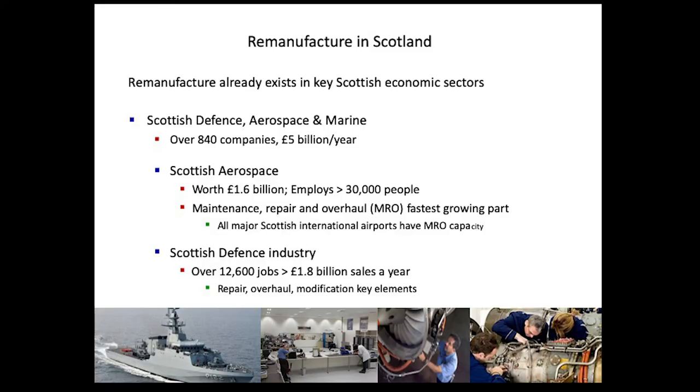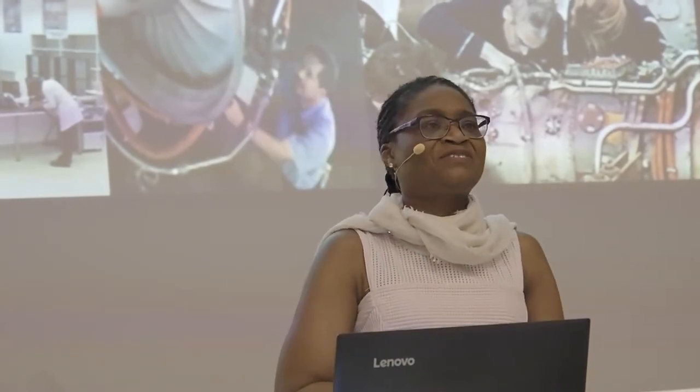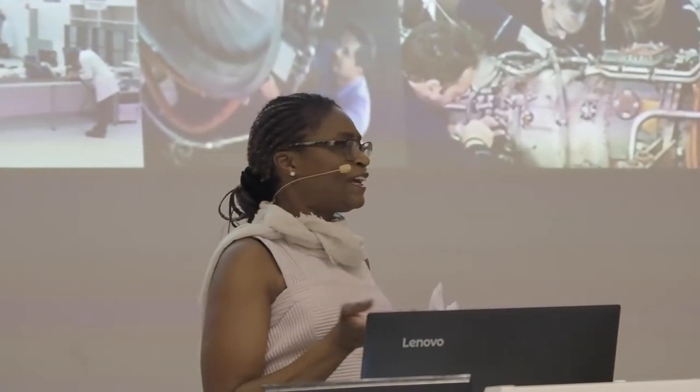So, remanufacture in Scotland, we are quite lucky. Remanufacture already exists in key Scottish economic sectors. Not only that, Scotland is ideally placed to take advantage of these opportunities because we have the right mix of skills. There's a lot of high-end engineering skills in Scotland. We are an island, and all these big remanufactured products tend to be big, chunky metal stuff, and these kits are moved by sea. Not only that, we have good transportation links within the country and outside it. I don't know where people get this idea that Scotland is isolated. No, it isn't. You can enter Scotland by sea, by land, by air. It's very easy to get around Scotland. That's a key advantage.